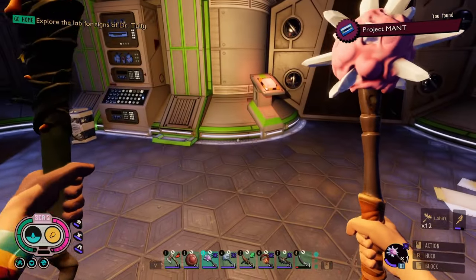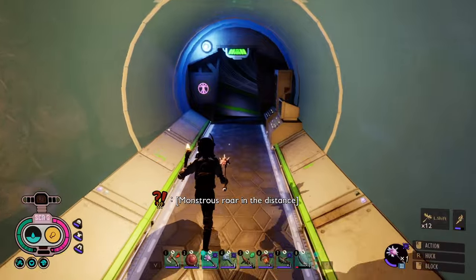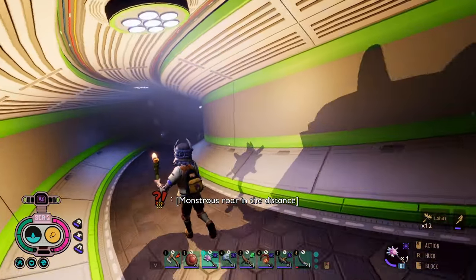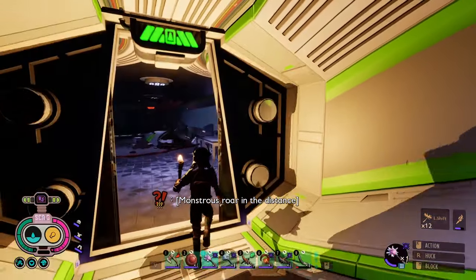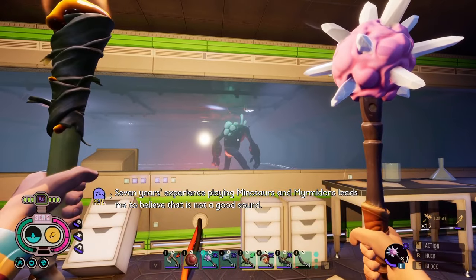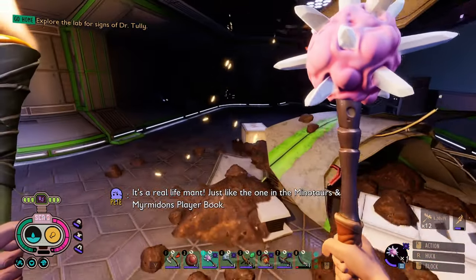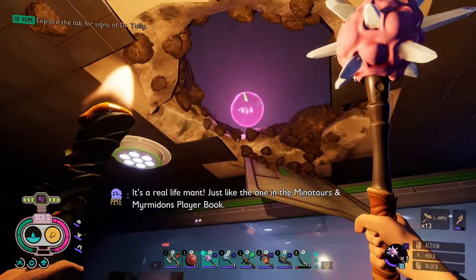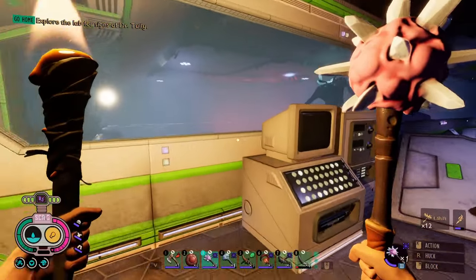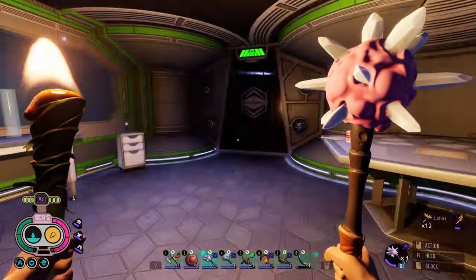Okay, interesting. Raw science and a monstrous roar. Seven years experience playing Minotaurs and Myrmidons. Oh god. Okay. That is not a good sound. Okay. Life, awesome. Just like the one in the Minotaurs and Myrmidons player book. Raw science. I can't go that way. Let's check out this room. Okay, nothing here. All right, I'm going to set my spawn spot.